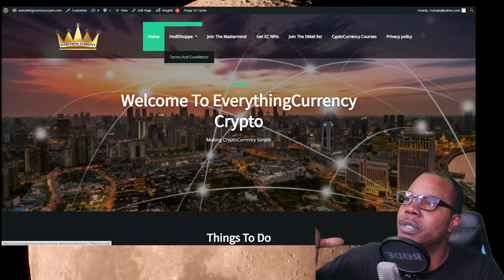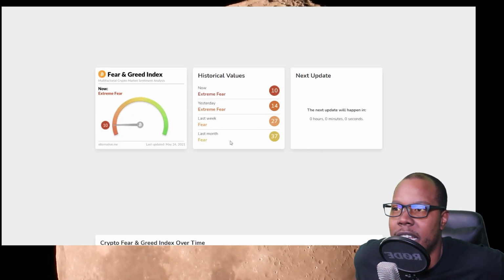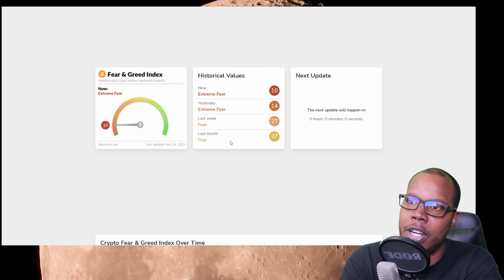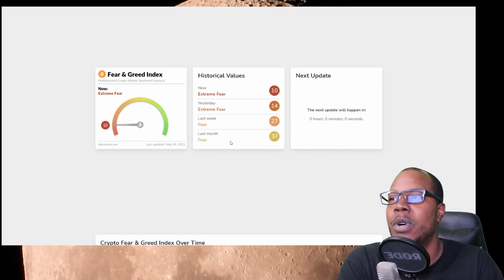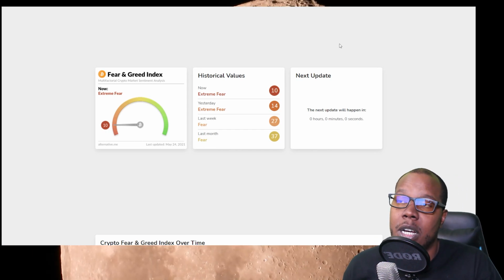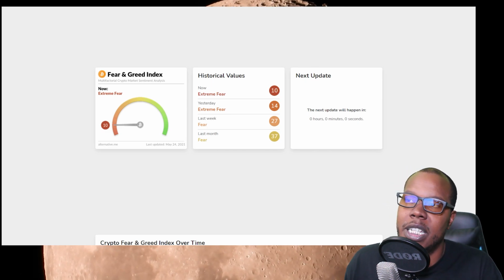But first things first, I want to look at the fear and greed index. So this is telling me that people are still very scared. When people are scared, as you know, for me it's like, yo, get fear of missing out. But first we need to talk about if it is a dead cat bounce, because a lot of people are scared that it could be a dead cat bounce.